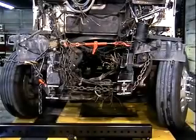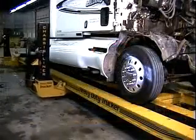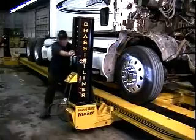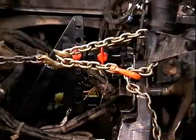In this brief video, we'll see the newest and most advanced truck and tractor pulling system in the world. Built on the foundation of 20 years of quality and innovation, ChassisLiner brings you the most versatile truck and tractor pulling system, the heavy-duty trucker.